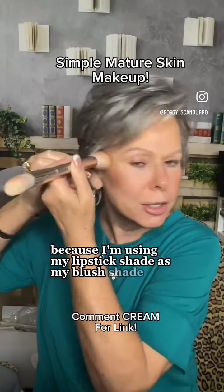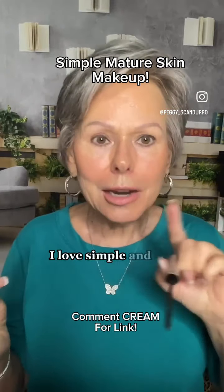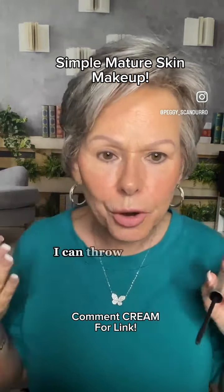There we go. Okay, so far so good. I think I just need some mascara and I'm out of here. What do you think? I love simple. And if I'm not explaining this, I can throw this on, literally smear this on and be out the door in nothing flat, or just be ready for the day. I don't wear makeup every day, but most days.